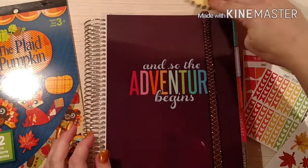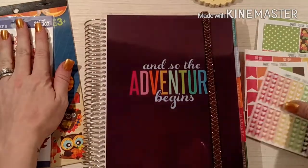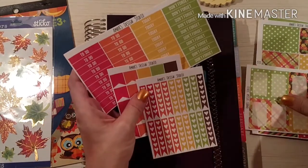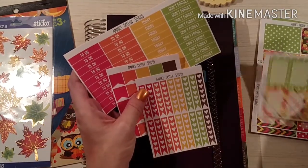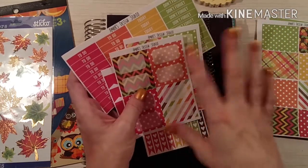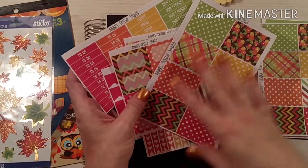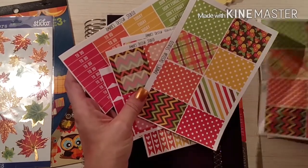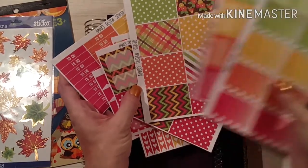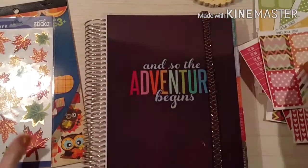I'm also going to be using, I don't know if I'm going to use these decorative ones, but I'm going to be using Amber's Design Studio November Mystery Kit, because I feel like this is how I'm feeling right now with November. It's very fall, the colors are changing, all those kinds of things, and there's plenty of stickers, as you can see. So we're going to use those.